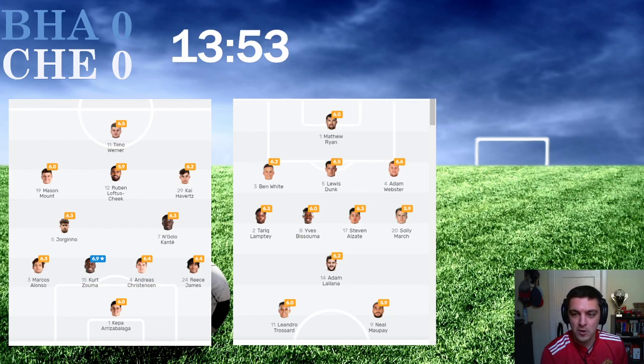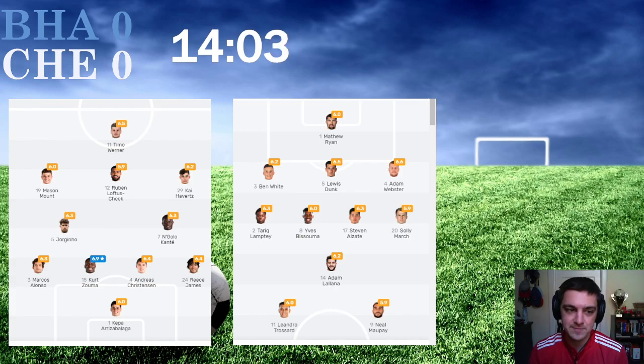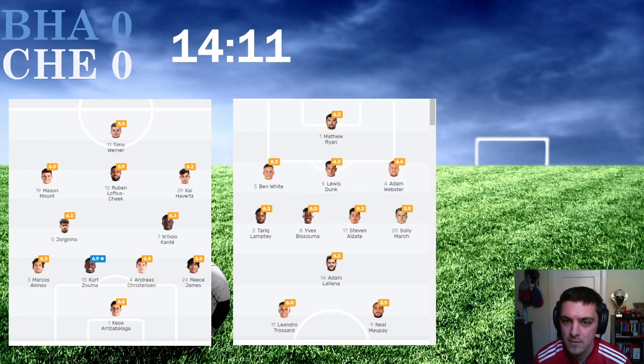So again, if you are at home, Brighton is in the dark blues today. Instead of Chelsea, they'll be moving left to right this half. Chelsea in the white kits, moving from right to left. Players getting set up here for the corner. Solly March taking it from the right-hand side. In swinging corner. Goes far post towards Webster, but it's well read by James.